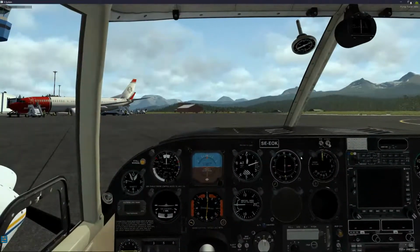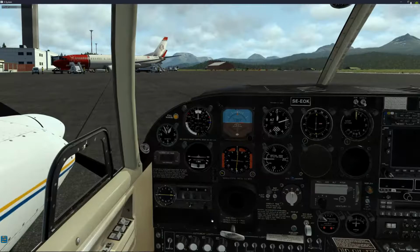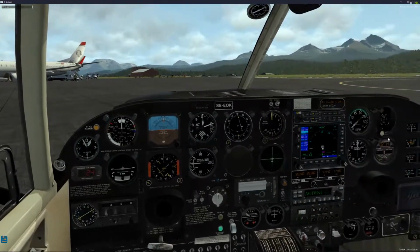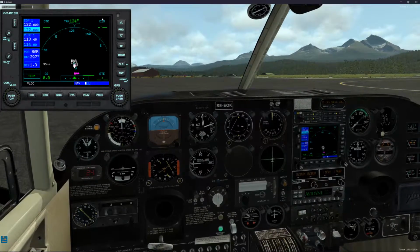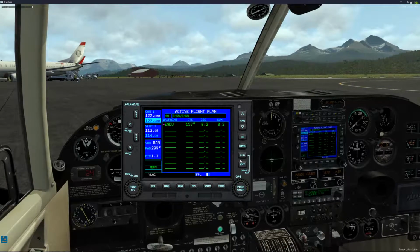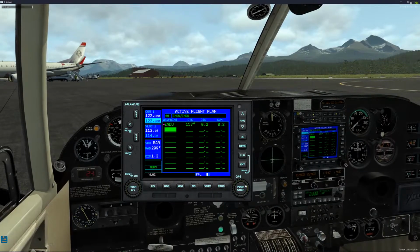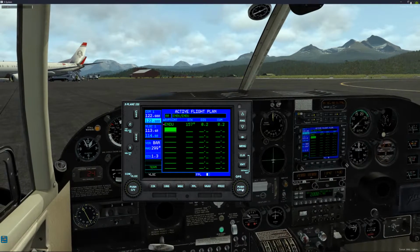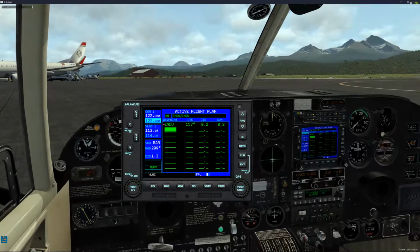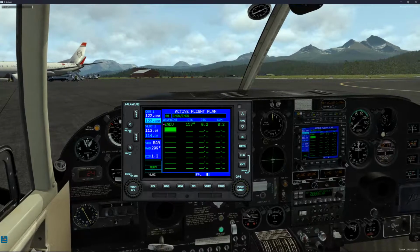And first thing I want to do is to quickly set up a basic flight plan. So we'll bring this up here. So I have flight plan. So we're at ENDU. Push for the cursor, and the next stop will be, I think it's TRO. Is it TR? Well, it's ENTC. So we'll just go to ENTC.